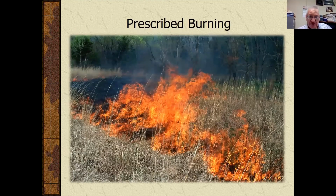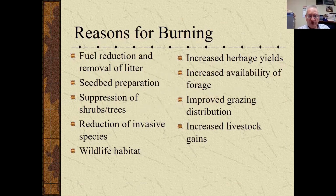Prescribed burning, of course, is a tool that can be used in pasture renovation, on existing stands. We can use it when we're establishing new stands even, to a certain extent. There are lots of reasons for burning. In our established stands, sometimes we may just have a buildup of litter or mulch, and reducing that fuel can be important. Even preparing seed beds. Some of these stands, I've seen grass stands, for instance.